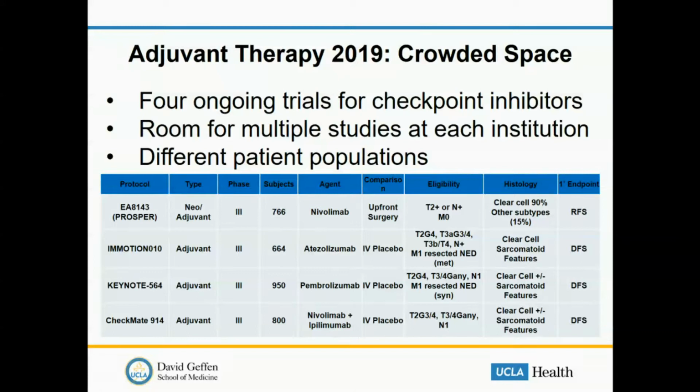But we need to study this, and the four trials are all a little bit different, but they're with atezo, pembro, or nivo, epi. The atezo study is fully accrued. That was endorsed by the urology community very early in the clinical trial consortium through the SUO. The PROSPER study is the only one with more of a neoadjuvant approach, and those patients are allowed in if they have potentially variant histologies.